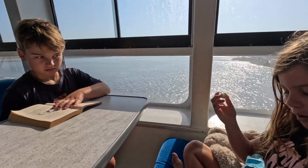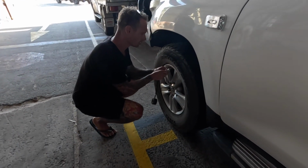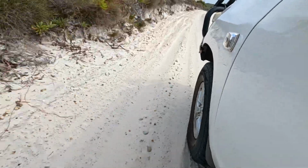And I'm excited. We've just aired down. We got here nice and early, so there was plenty of time while we were waiting in the queue to put the quickie tire deflator on and air down. We've gone down to 18 PSI because once we get off the barge onto Moreton Island, that's it. It's all sand. There's no single paved road on the island.